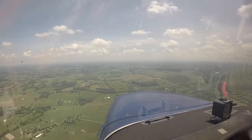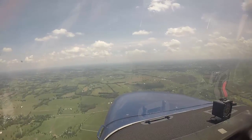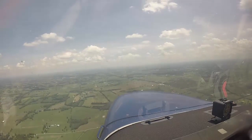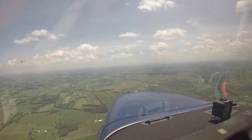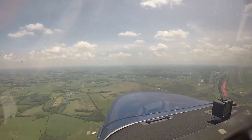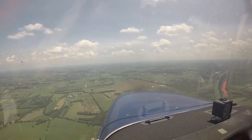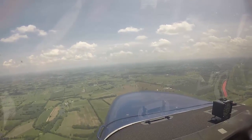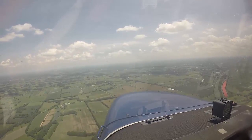Middletown traffic, 1 minute for skydiving, below 13,000, he's crossing over Middletown, 1 minute for skydiving. Cincinnati West, 3 Golf Lima is base final, 19, Cincinnati West.